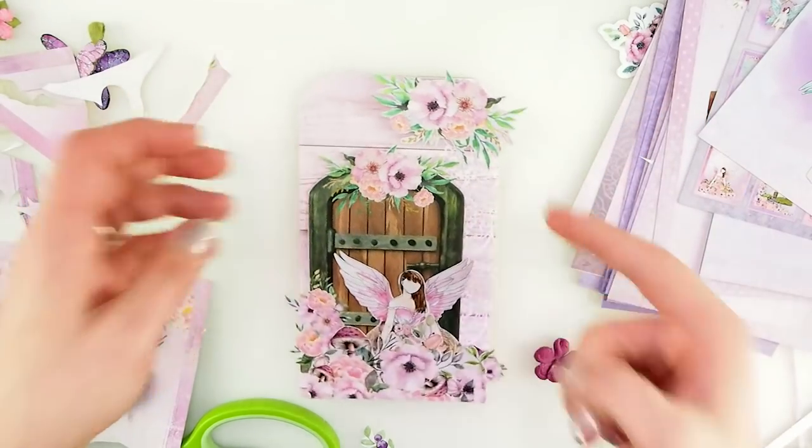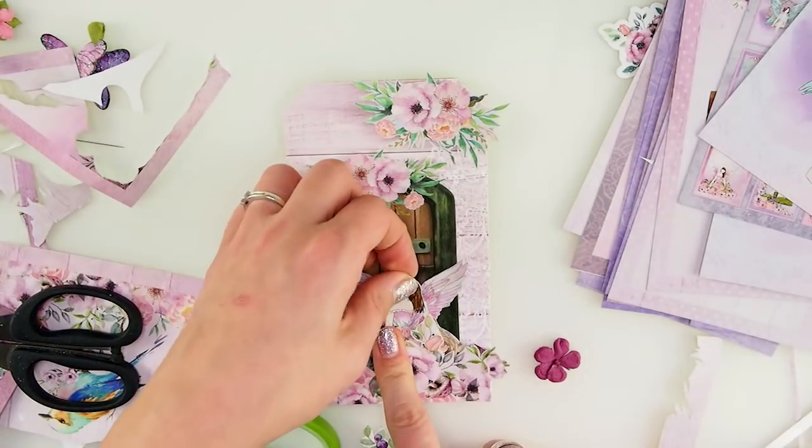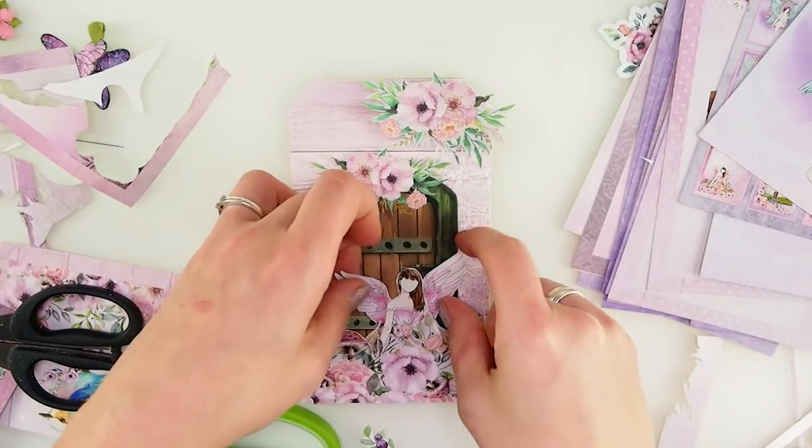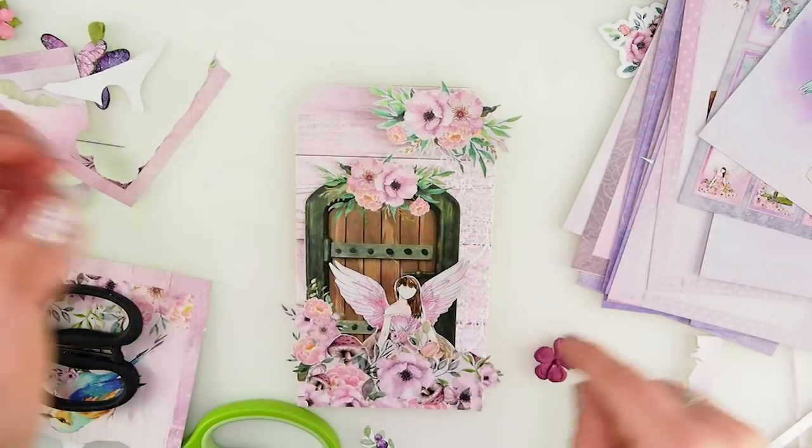Now. Oh wow. This really is pretty. I have to say, this really is pretty.